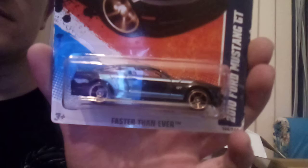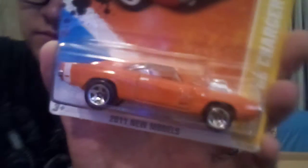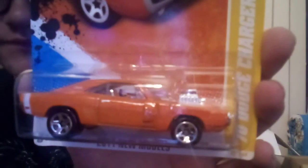'10 Ford Mustang GT. '70 Dodge Charger R/T in orange. '70 Plymouth Super Bird.